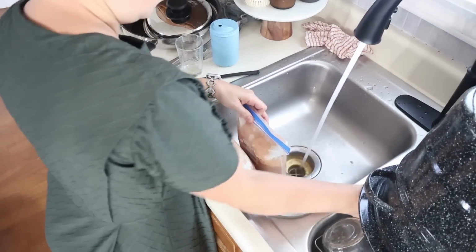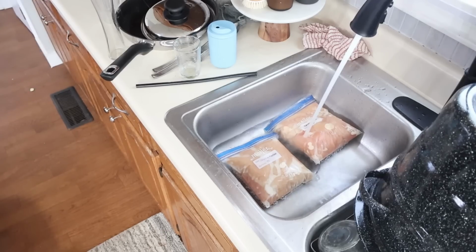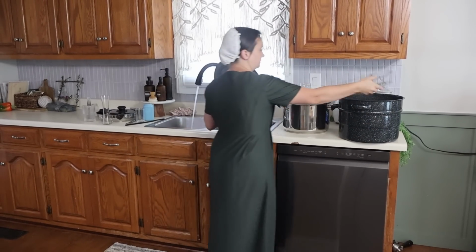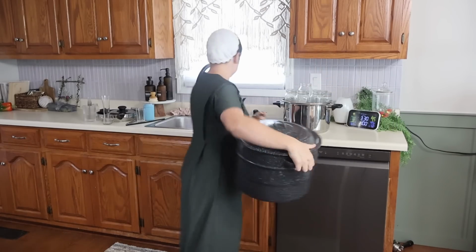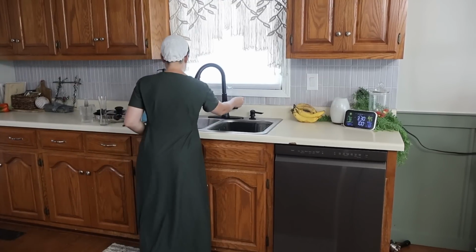I went ahead and got some chicken out for dinner tonight, so I'm going to put that in the sink to let that thaw and just get some water running over it. And now I can go ahead and get some of my canning things put away, my big canner. Also, I had some extra jars up here that just need to go down in the basement.